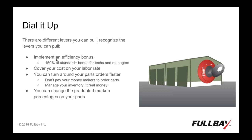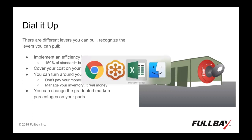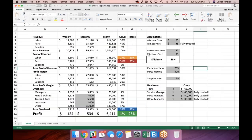Couple comments here, an efficiency bonus, right? You can implement a bonus for tax managers, and I'll show you that here in a second. Make sure you're covering your costs on your labor rate, so set your labor rates where they need to be. Turn around your parts orders faster. Put some metrics in place to hold your parts team and your vendors accountable for getting quotes and orders done in a timely fashion. And then, of course, make sure your markup is correct. So these are some levers you're going to pull.